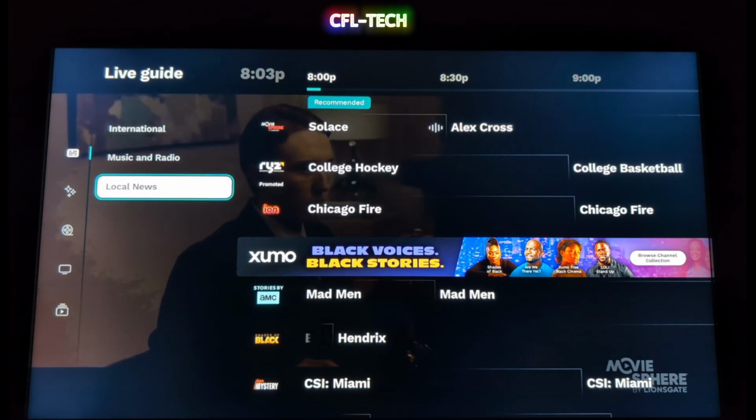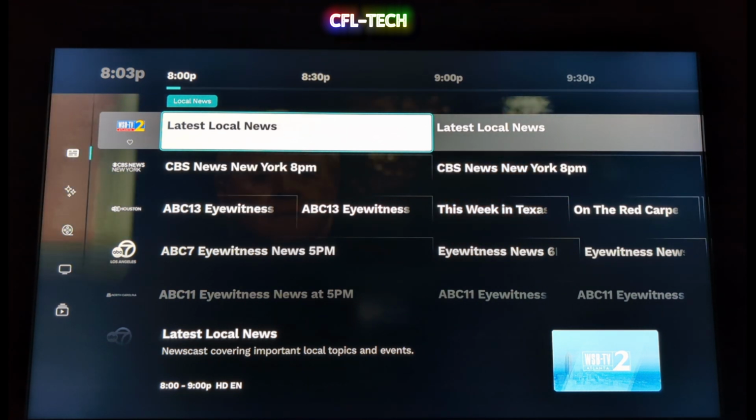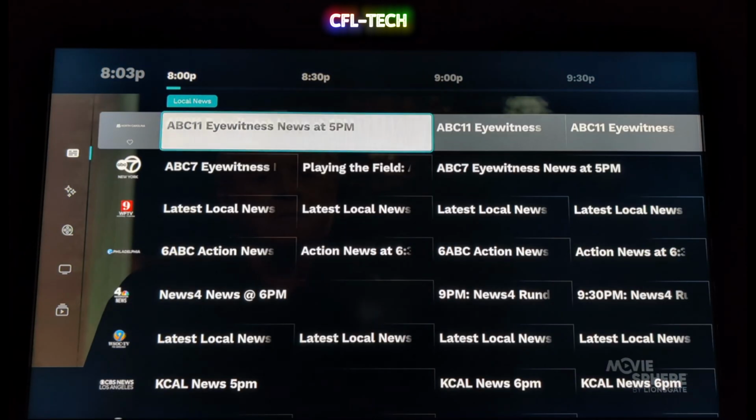Let's look at local news here. So for our area, not just our area, you see news from all around the country in here. So when they say local, it means local to specific areas overall. So here you have, looks like WSB in Atlanta. Then you have New York City, CBS News New York. You have Houston there, ABC LA, North Carolina.